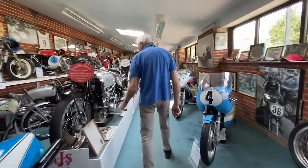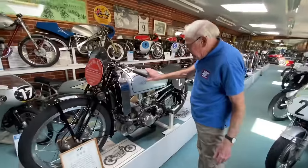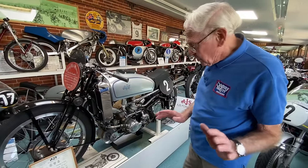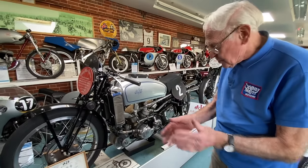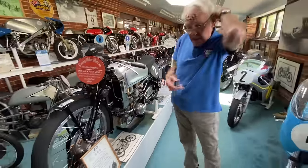This is a famous engine here, AJS. This is 1939, when Britain led the world. V4, liquid cooled, supercharged. The great Walter Rusk, who was actually a friend of my brother.